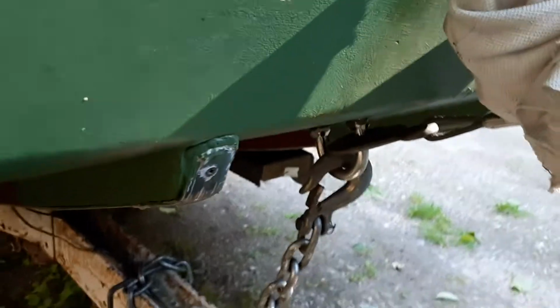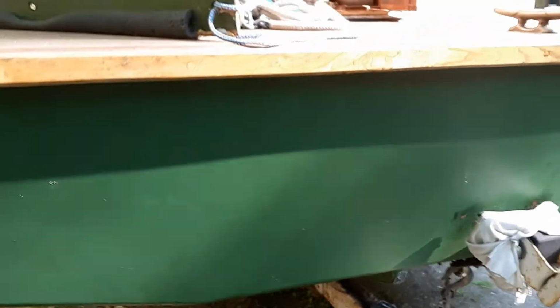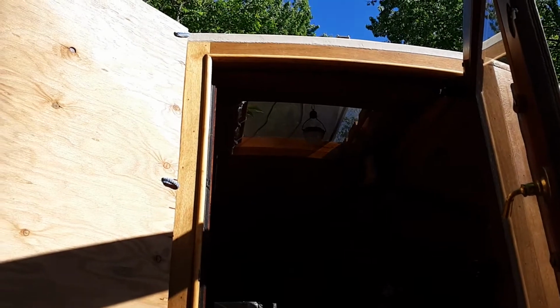That'll be there forever. And at rest, it clears the water line, so if for any reason it does get a little loose, it's not going to cause you any harm. No water really will ever come in if the bolts get a little loose, but you can get up in front and inspect that if you want.